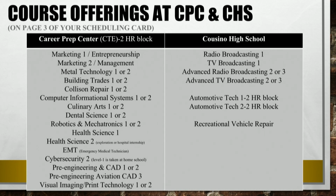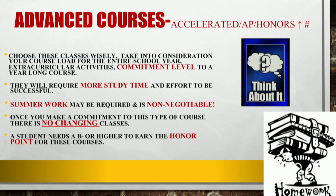10th graders will be going to tour CPC next week. Keep in mind, if you choose to take a CPC class, you do not have a choice on which block you are assigned to. Those classes are 2-hour blocks. They run hours 1 and 2, which is A block, hours 3 and 4, which is B block, and hours 5 and 6, which is C block. Please refer to the course catalog or speak to your counselor if you have questions about these courses.